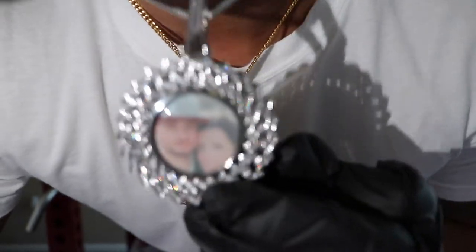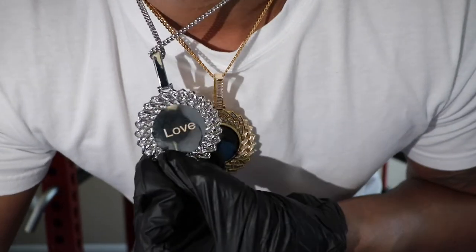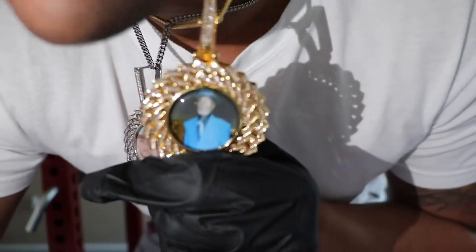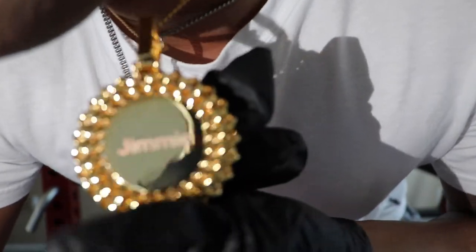Check this out, guys. As you can see here, you have the white gold option, okay? Look at the clarity of this picture, guys. Pretty good. On the back, you have the engraving of love. Check out this picture here. This is probably Chris's grandfather. On the back, it says Jimmy.